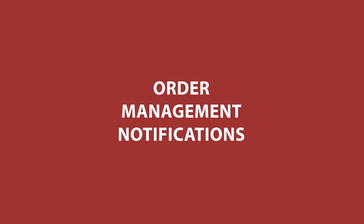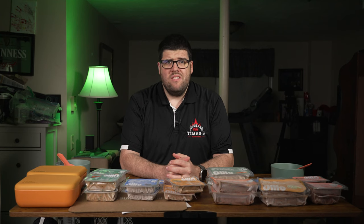Let's talk about order management and notifications. This is one area where both could improve. Neither Ollie nor the farmer's dog sent me notifications about upcoming deliveries, which can be a bit inconvenient. However, Ollie's app does offer a more streamlined experience in managing orders and tracking your dog's health.